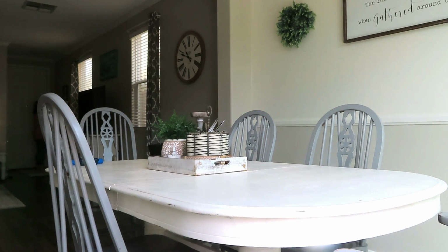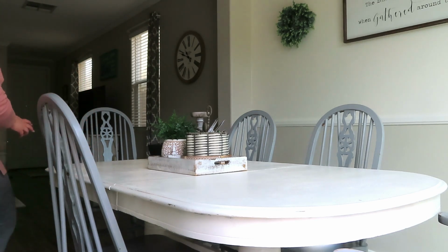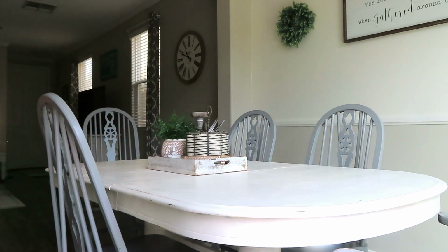Since we replaced the couch and the rug in the living room, we did decide to get rid of a coffee table. I just felt like I didn't want anybody eating in there, just to keep it really clean and fresh. I didn't want to worry about stains.